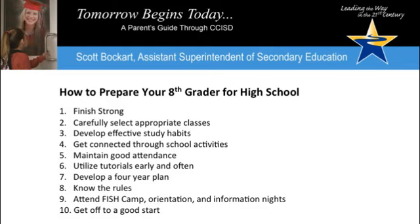Number 8, know the rules. If you're currently in CCISD, most of the rules as far as the code of conduct are the same at the high school. There's always a few differences. But more than anything, we want you to be able to focus on academics, not just next year, but also this year. And so don't let yourself get distracted because we've got too many tardies or we've got dress code issues so we're not in class because we're having to deal with those. Know the rules, abide by them, and hopefully that will help translate to some academic success also.